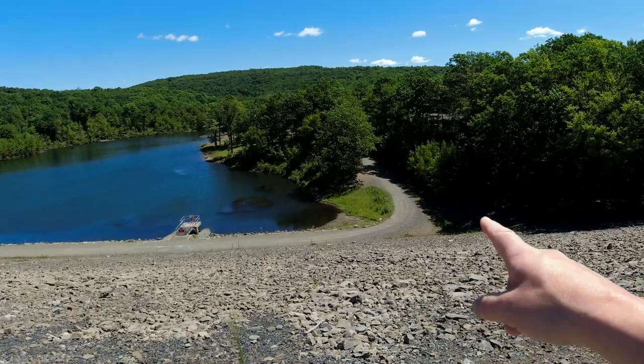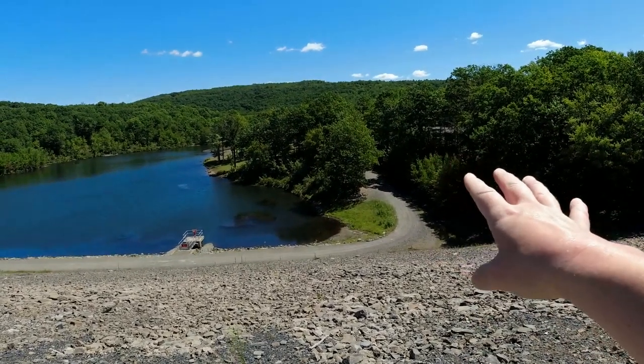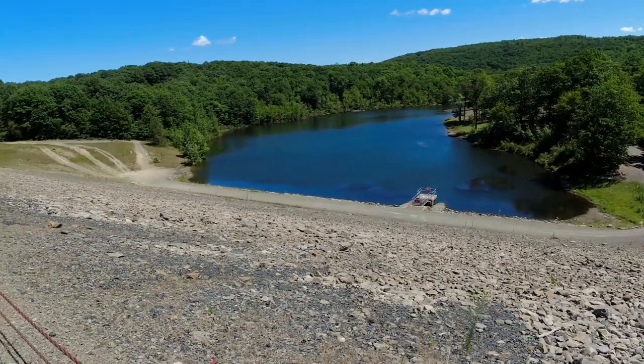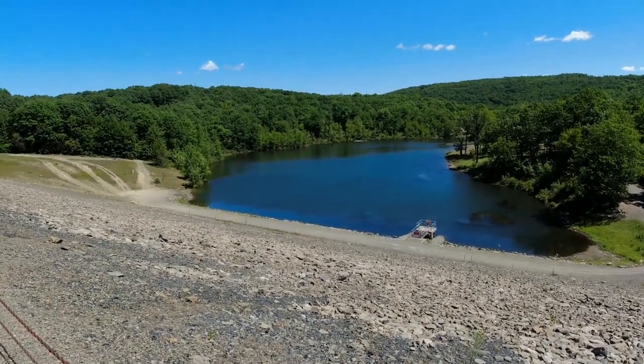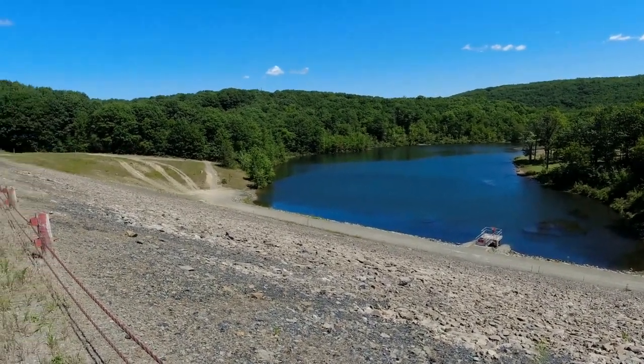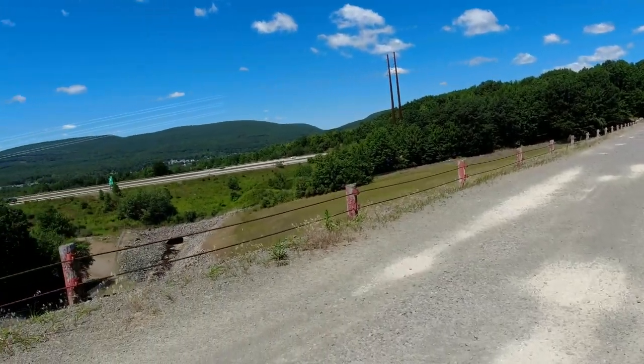Now, I don't believe you're allowed down there. There is a gate up there which has a posted no trespassing sign, so they do want you to stay away from that for obvious reasons. But if you're in the lake, you could at least get somewhat near it if you wanted to, I'm sure. I wouldn't get too close.